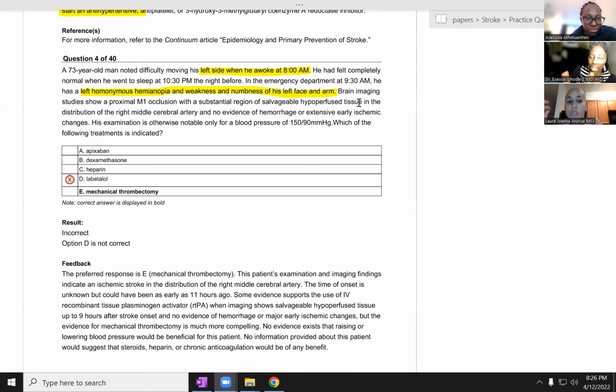And then he also has weakness and numbness of his left face and arm. So that would be the MCA. Yeah, right MCA. Where would weakness of the arm localize to? To the MCA territory. Yeah, very good. And so right now, all of these are right-sided symptoms.